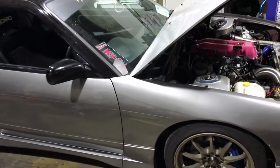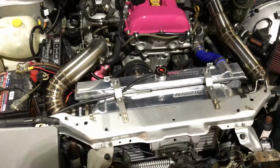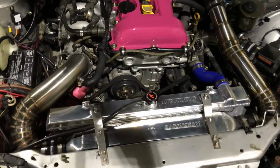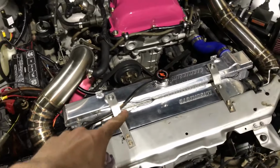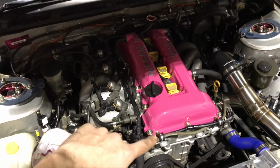Caleb's 180. This is Yoshio factory here. He's finished with his now. He's finished doing his Predator kind of setup, the two Mishimoto intercooler and rad with the two fans. And he just got his cover painted.